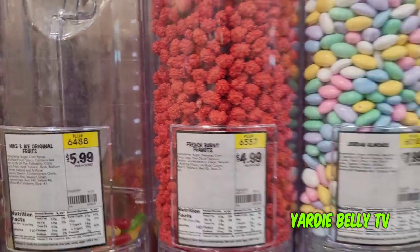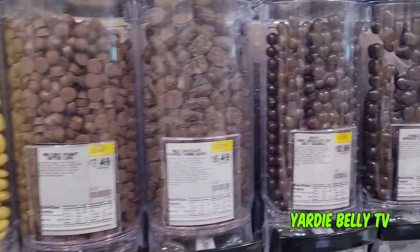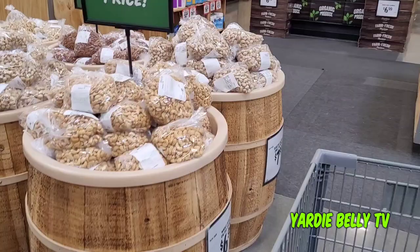You can get all of that in a sprout. Yeah, me like it. That's what me like about sprouts. Me could move on and look at the rest of the place.